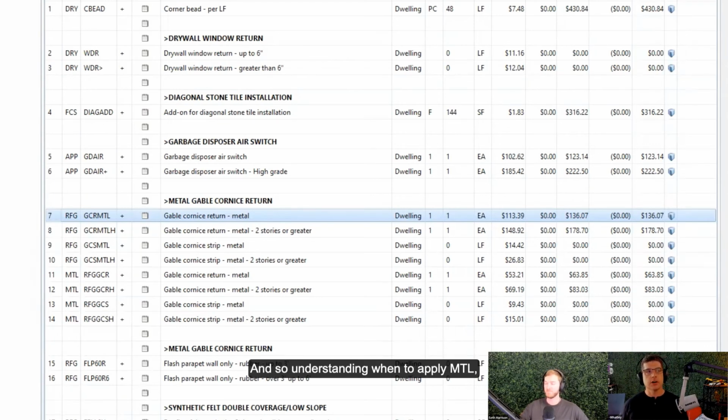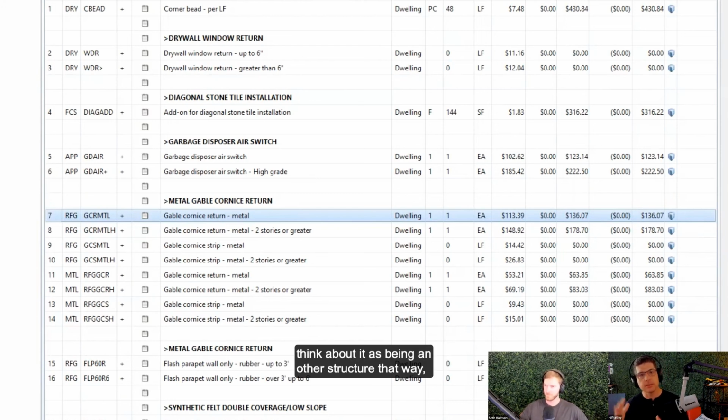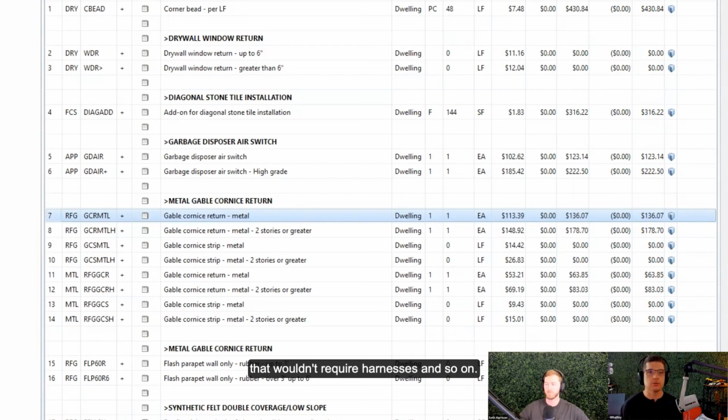And so understanding when to apply MTL, think about it as being in other structures, and then being at a reasonable height that wouldn't require harnesses and so on.